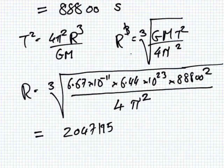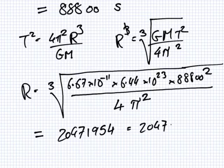No, I cube rooted both sides. Okay. Say again, 20, 4, 7. Sorry, let's start again. 2, 4, 2, 0, 4, 7, 1, 9, 5, 4. Okay, so that is 20,472 kilometers.